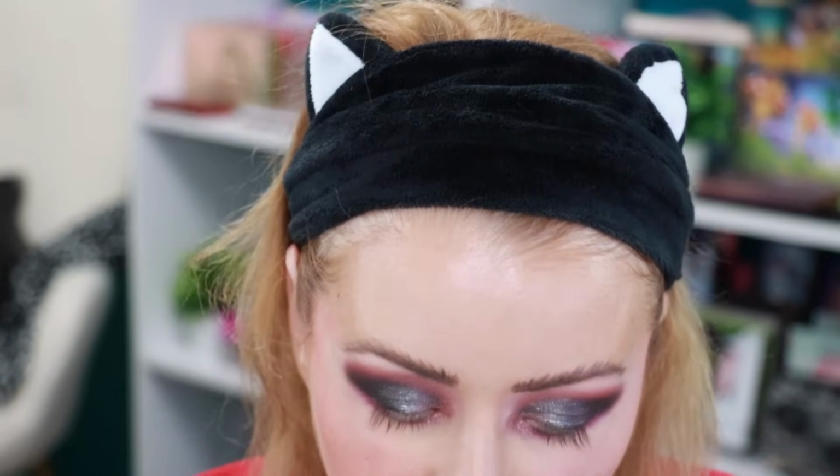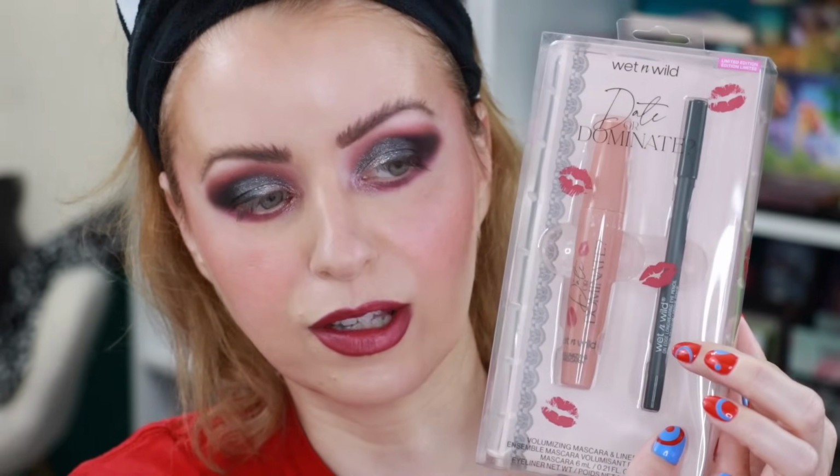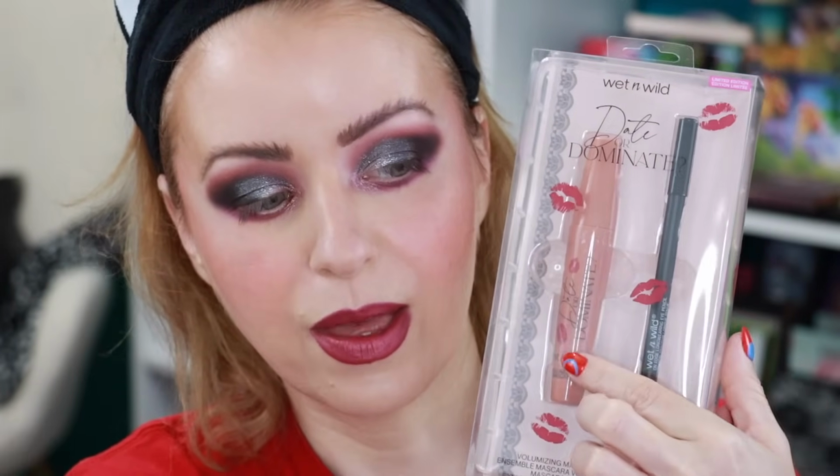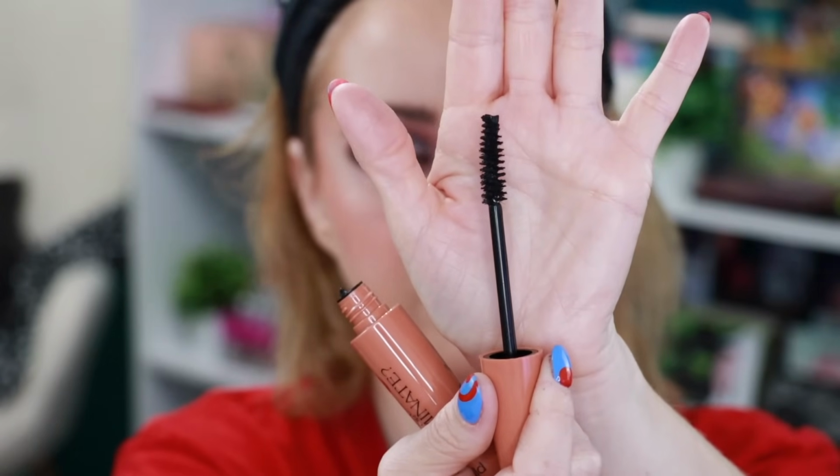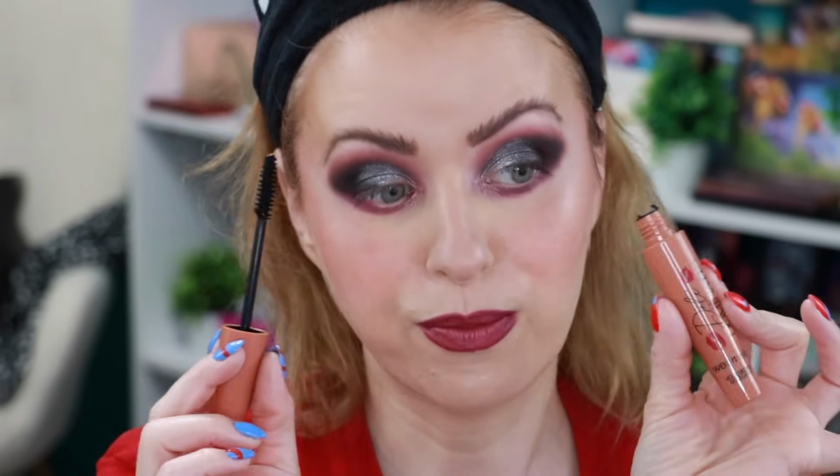Okay, so let me show you guys the... Oh, good, and we get a black, like, regular liner. I think I'll do this black eyeliner in the waterline. And then this is the Date or Dominate mascara that I want to show you guys real quick. So this is what the wand looks like on that mascara. Does it say what it's going to do? It's going to be a volumizing mascara, so yay for that.